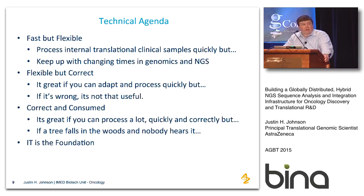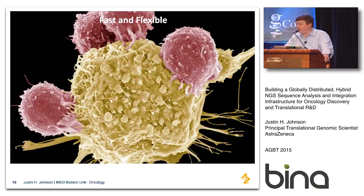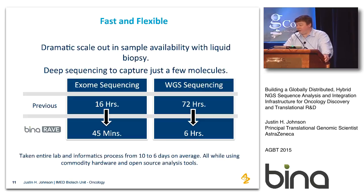So as I mentioned, with this dramatic scale out of the number of samples now available to us through these liquid biopsies, and having to go very deep in sequencing of a lot of these, this proves to be a challenge to our current pipelines that we had in place and to the current IT infrastructure. So this is where we started working with Bina Technologies to dramatically reduce this time to answer within our translational oncology.